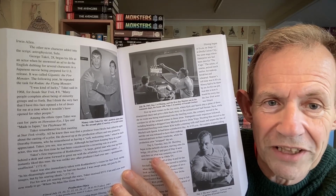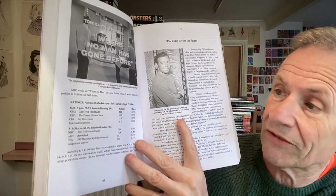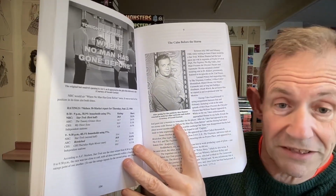Now you've got here, of course, Leonard Nimoy there, and some of the other characters, Sulu there. This is obviously the second pilot, and it gives the details about all the various ratings, which is just great, always fascinating. Of course, it doesn't particularly mean so much to me because, being in the UK, I think we got it about 3 years later.